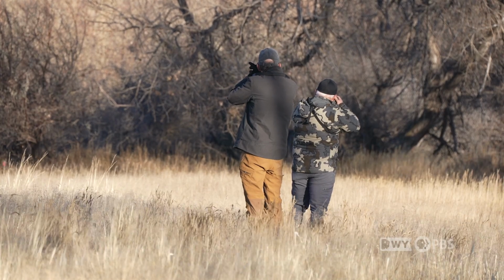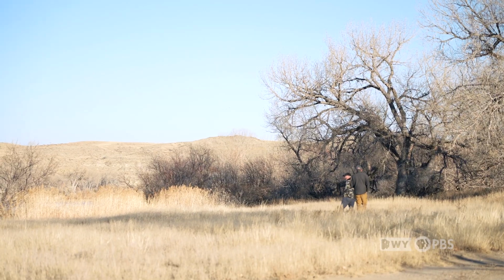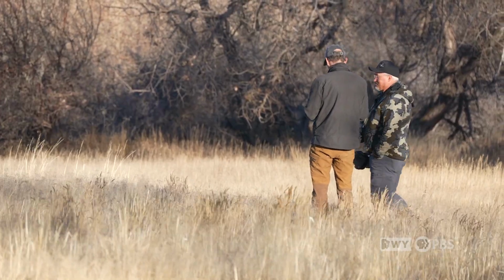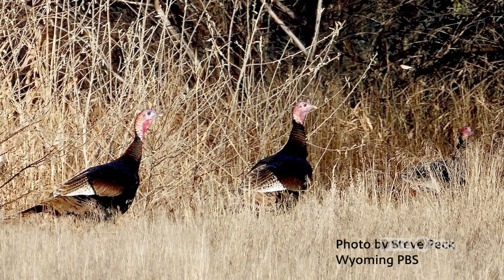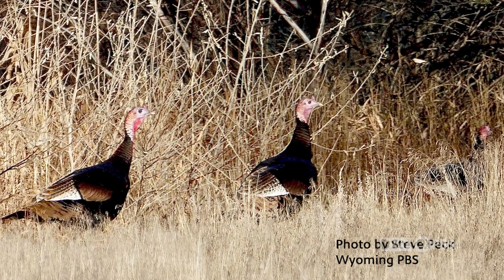Turkeys are out. Well, you called that. And that's why birds are so hard. If we would have sat here, we would have had a great opportunity. Again, this is what I'm learning, at least, being here with you. You knew they were here. You knew an hour ago they were. And you saw them, of course, way before I did.